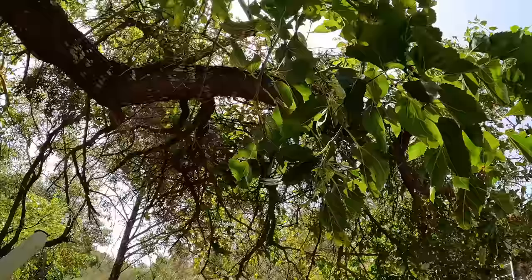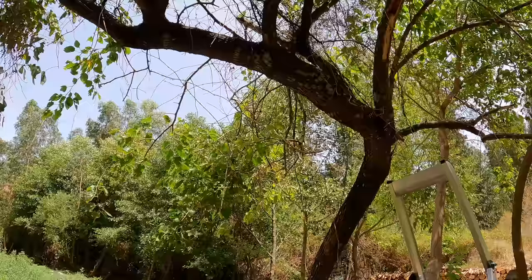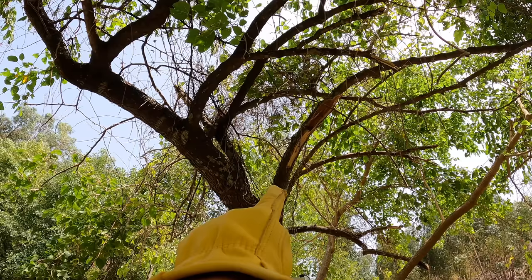Here we have quite a few dead branches. I think it's been putting a lot of stress on its one bent trunk here. So I'm going to take out this one that's got the big gash. Two behind it as well.